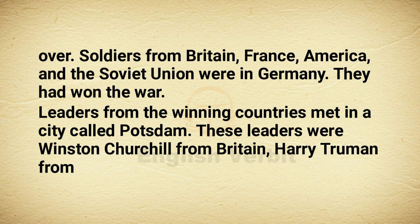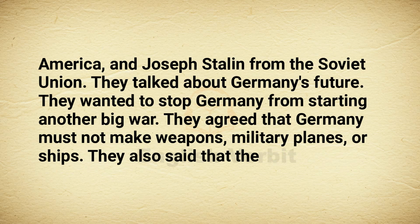Leaders from the winning countries met in a city called Potsdam. These leaders were Winston Churchill from Britain, Harry Truman from America, and Joseph Stalin from the Soviet Union. They talked about Germany's future. They wanted to stop Germany from starting another big war.